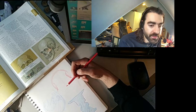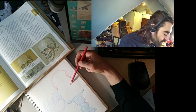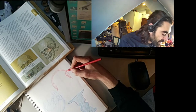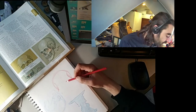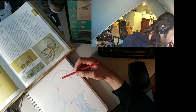Another good thing to do when you're drawing is to pick out where you want to start and finish. So I basically want it to be this tall. You don't want your drawing to be floating randomly as you go. You just want it to be in space. That's the whole name of the game: where is it in space?